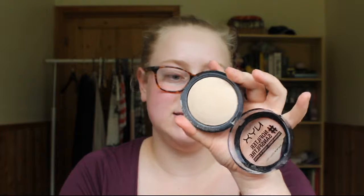The first one is the only product that I actually used whilst I was in Copenhagen, and this is the NYX No Filter powder in the shade Alabaster. And this is a beautiful powder. It has almost got like a luminous skin-like finish. It's not super matte like the Rimmel Stay Matte, but this has a bit more of a luminous finish to it, so I think it looks beautiful on the skin.